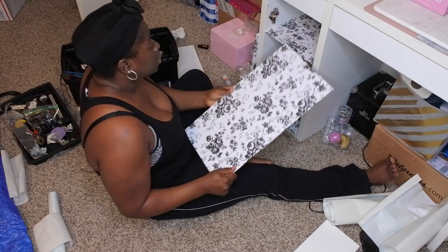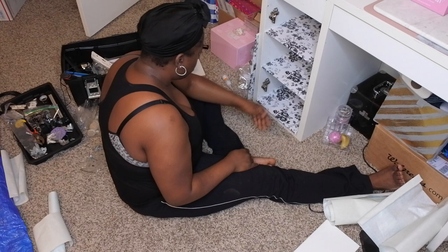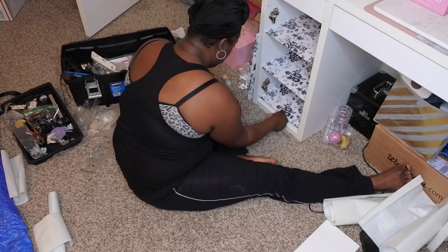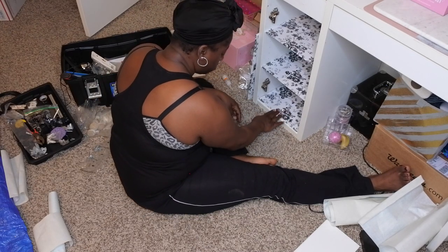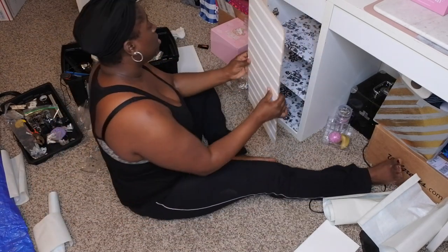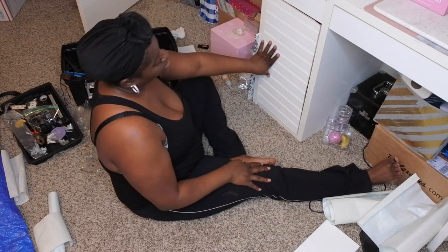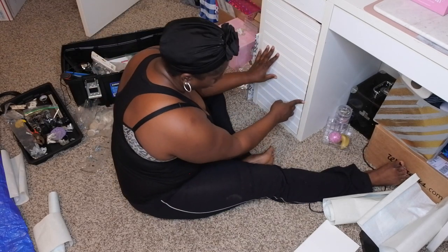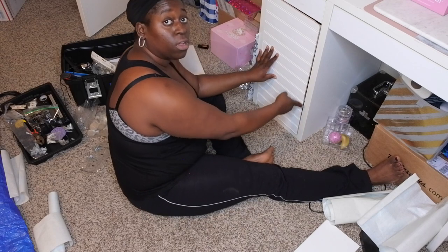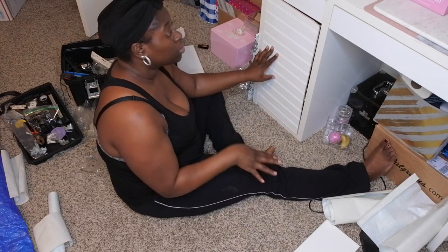Screws installed, second shelf in. It's perfect. Okay, cool. So, that's that. And now the last thing left to do is to install the door. So, this part's going to be interesting because I still need to shave more of this off. I'm going to do that off camera because the shaving is actually taking way longer than I thought it would.